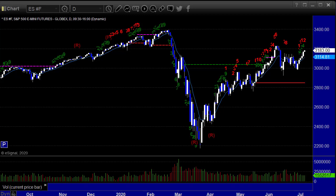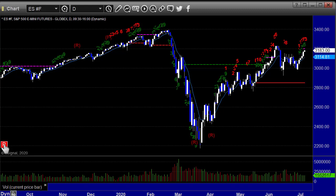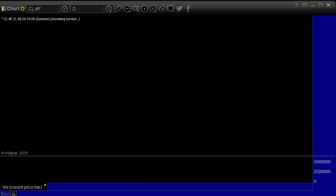Here's a look at the ES front month futures contract. This is a daily chart of the broad market in futures form. If I go to the projection mode, what you'll see is we just got a 13 sell signal on the ES. That kind of capped us off last time we got one, although it didn't work precisely. Let's get to the major daily charts, and then we'll talk about the intraday action.